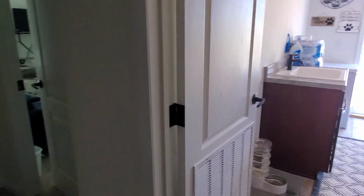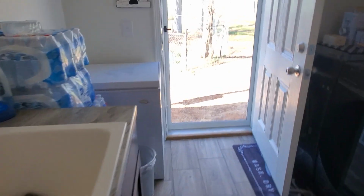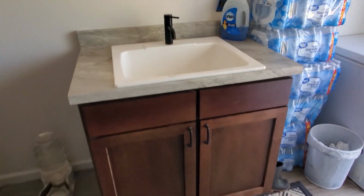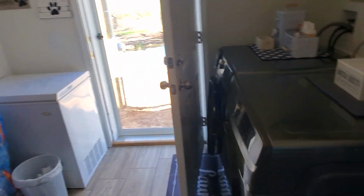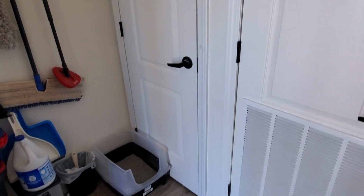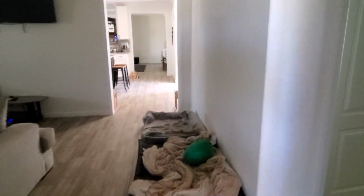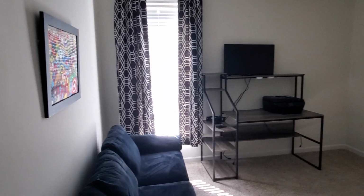And right off here, you see the laundry room. Got your mop sink, fiberglass, built-in cabinets, space for a freezer, washer, dryer. And then that's going to be your water heater and your AC unit. Really love the layout on this house. Over here you got two more bedrooms, so it's a 4-bedroom, 3-bath. This is kind of set up as a guest bedroom, or actually a little office space it looks like. So they're kind of using the best of all worlds in here.